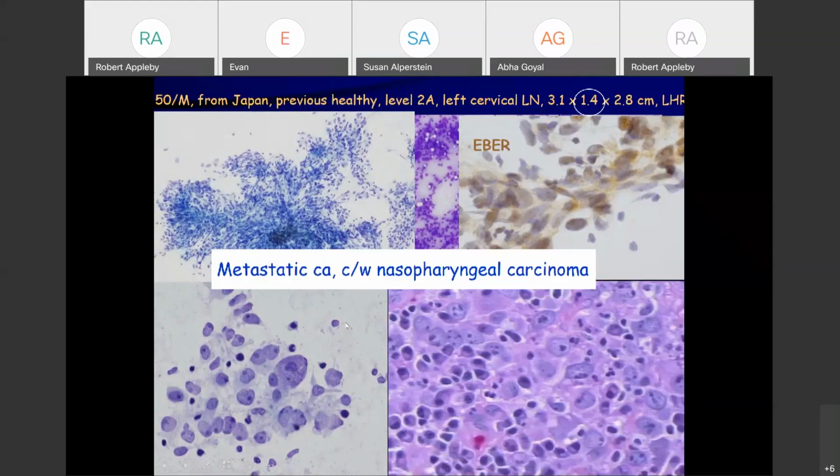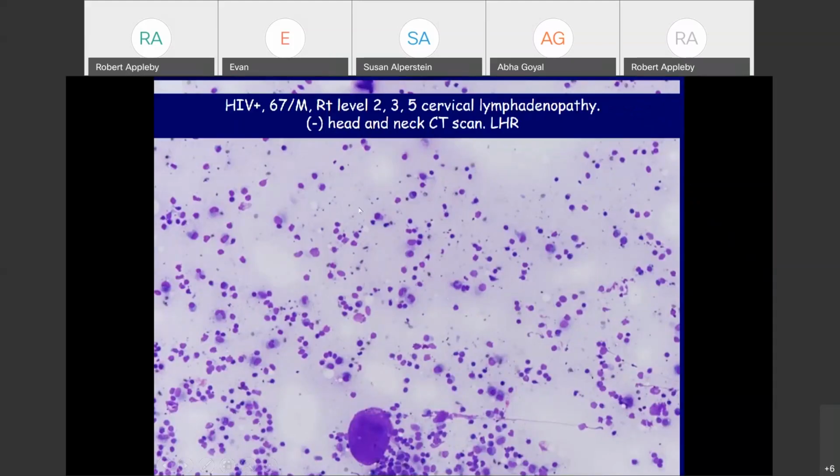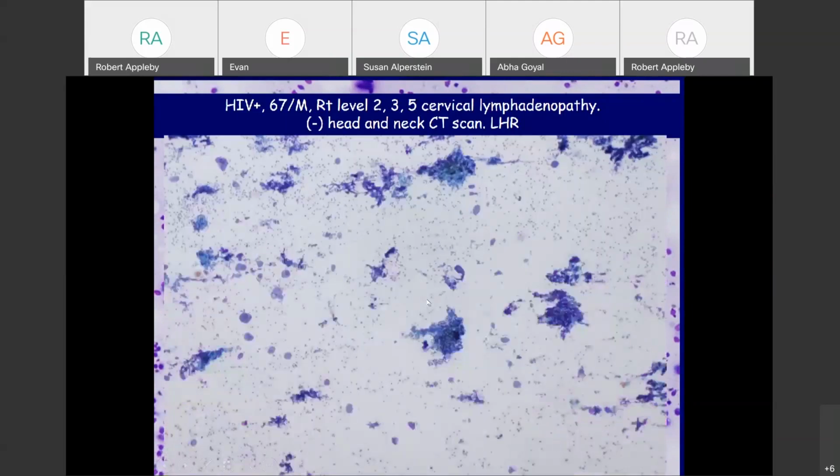And the patient went to Mount Sinai. And then here's an HIV positive man with a lymph node. And there's a gigantic monstrous nuclei. In the back, there's some lymphocyte, some plasma cell.